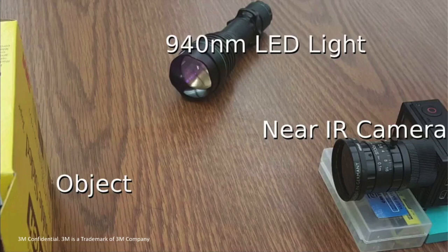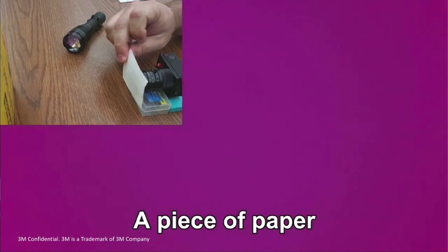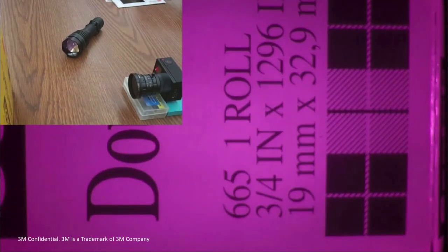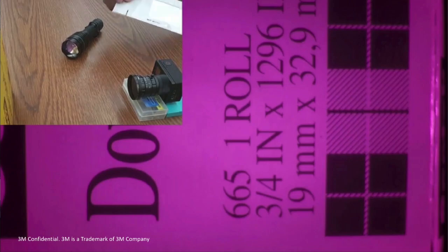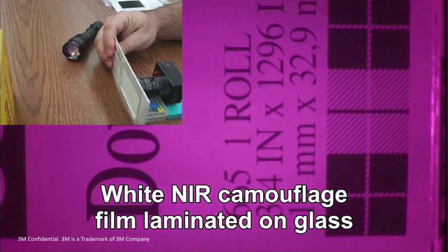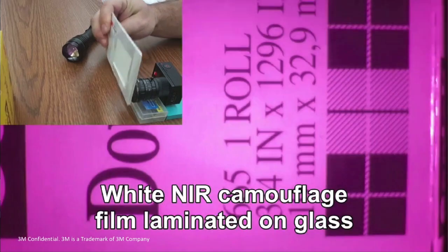This video shows how our camouflage film works. In the video you'll see a near IR camera, a near IR LED source, and an object that camera is imaging. You can see that the camera sees the object just fine until you put a piece of white paper in front of it, which blocks the object. Now, if you use a piece of our white camo film and place that in front of the IR camera, you can see that it blocks our visibility, but it doesn't block visibility of the IR camera.